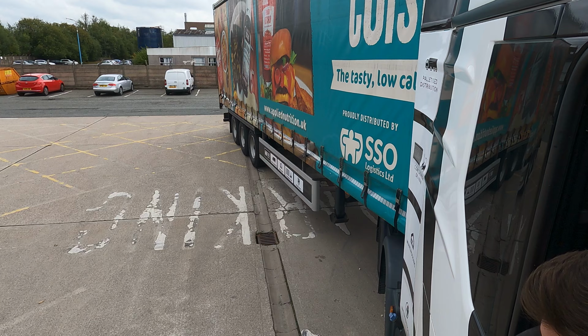That's the only downside about these MAN trucks. I know I say it quite a lot, but overall they are a good truck. It's just when you put your foot down on the accelerator, sometimes it takes a second or two to get the right gear. I suppose quite a lot of automatics are like that these days, aren't they?